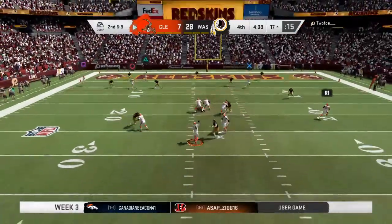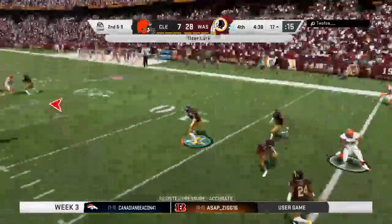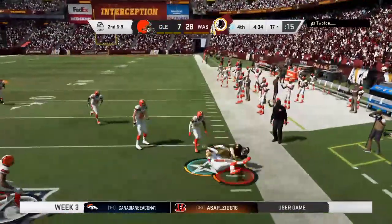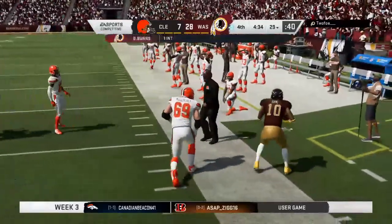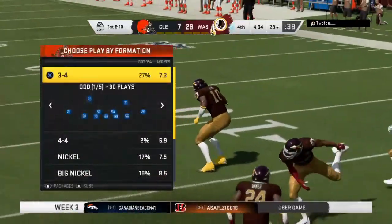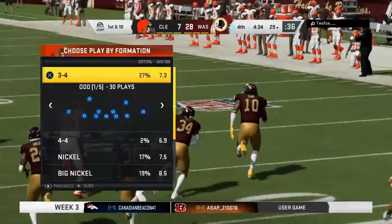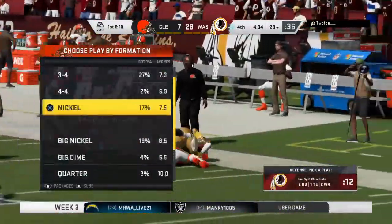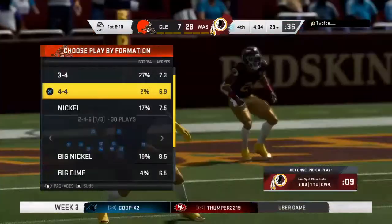Darnold from the gun. Try to get it to Williams, but it's intercepted. Picked off down near the 5. And he'll take it all the way up near the 30-yard line. Well, this defensive pressure has been constant all game long. The pass rush, the coverage, they've all been excellent, and now they'll tack on an interception here as this one continues to slip just further and further out of hand.